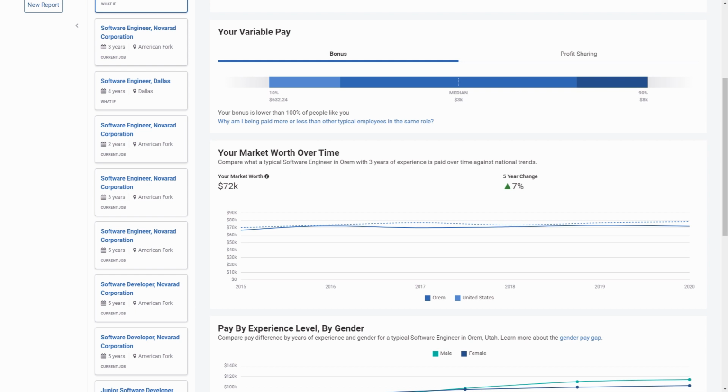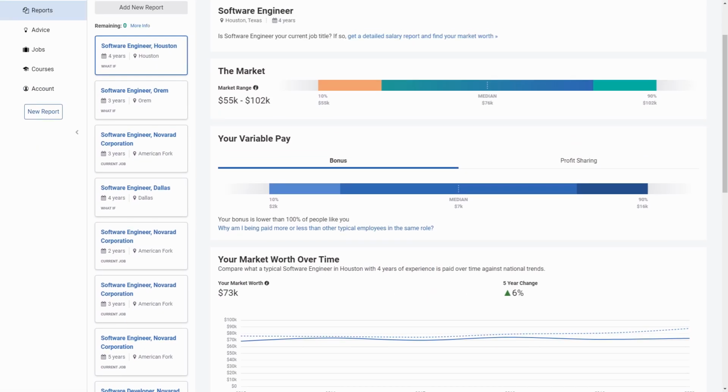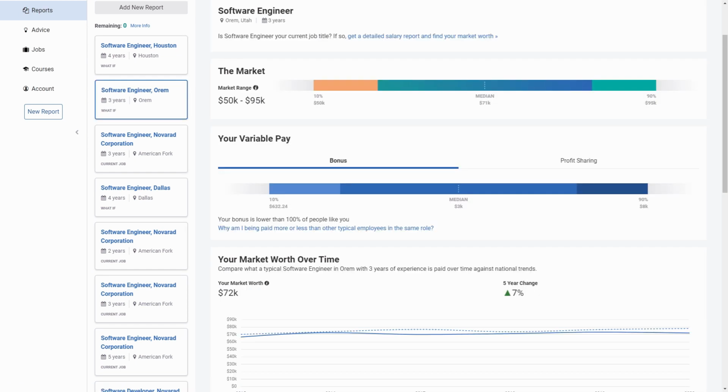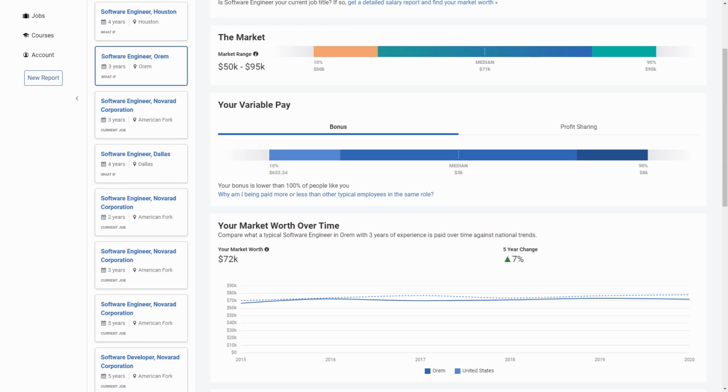Market worth has a 7% change, again below the national average though. Market worth of 72,000. Houston was saying 73. So it does shift a little bit. Median is a little lower here, but it allows us to kind of compare some.